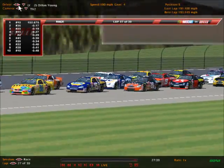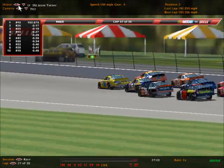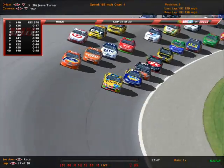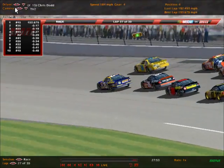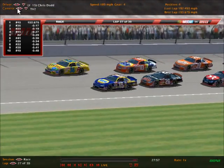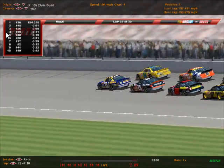Meantime, Jesse Turner and Kat Tellier side by side for the number 1 spot. Turner in the 36 in the Pontiac. Tellier's number 10 Ford. And Chris Dodd goes inside now. Car 15, his last win came at Talladega last season in the Aaron's 499 in the first Talladega event. 3 to go.